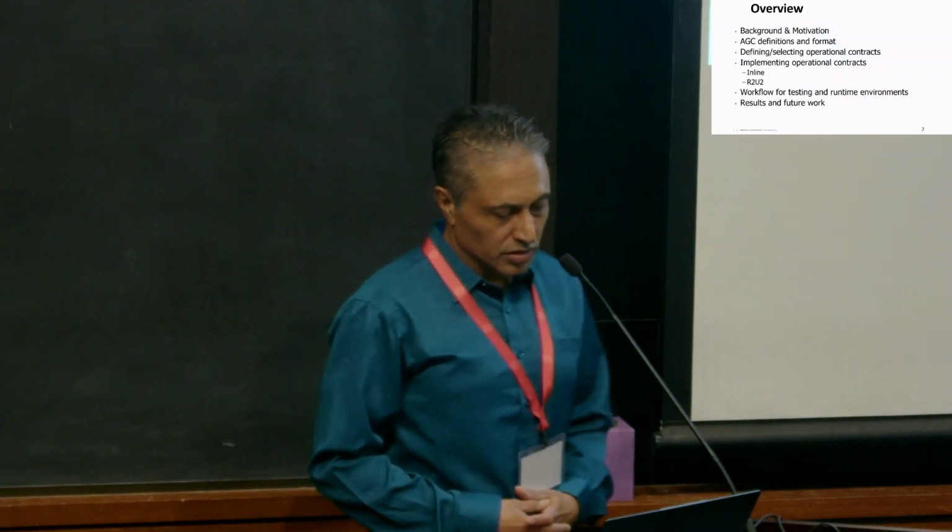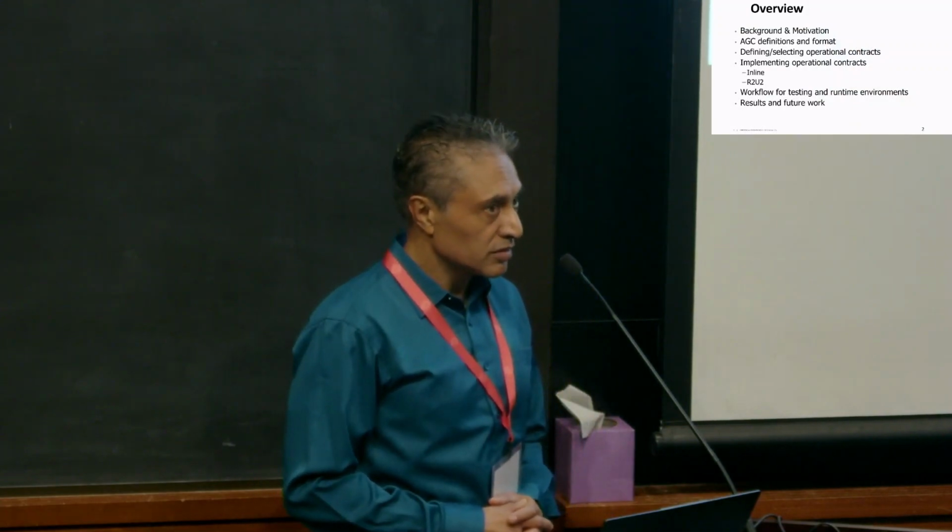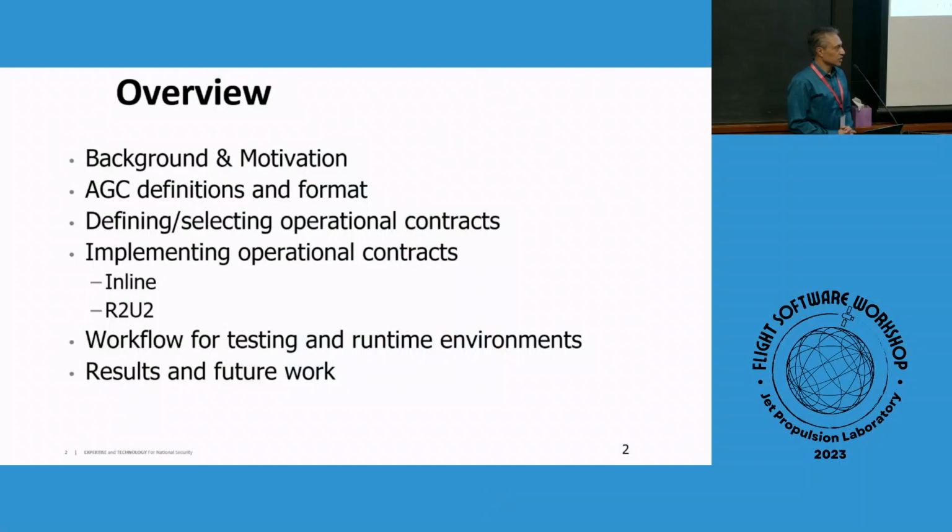So, an overview. I want to give you a little bit of the background and motivation for assumed guarantee contracts and operational verification. Give you a little bit of definition for what assumed guarantee contracts are and the format for them. How do we define them? How do we select what is appropriate for assumed guarantee contracts and for runtime verification?